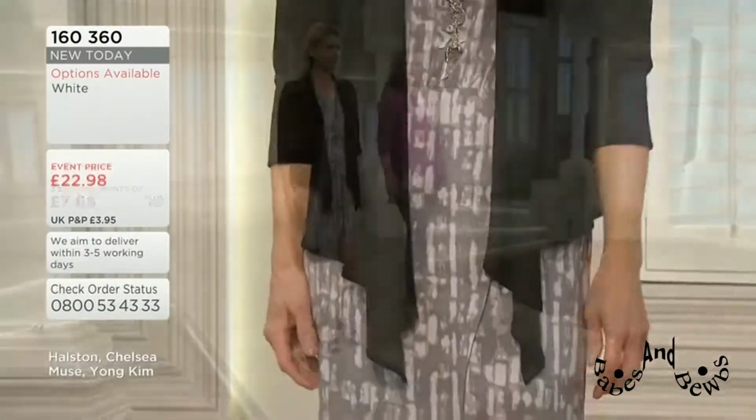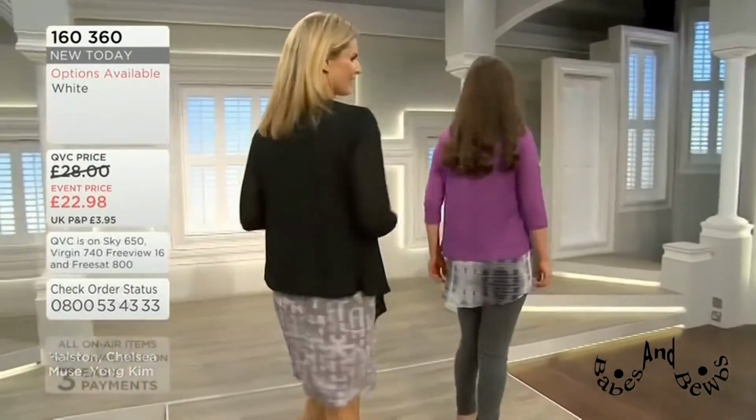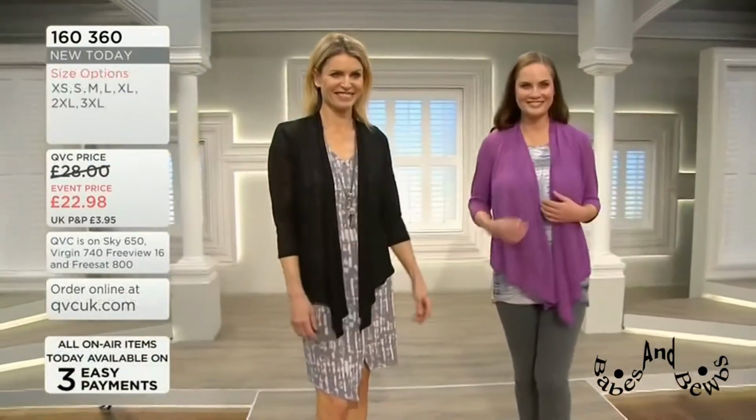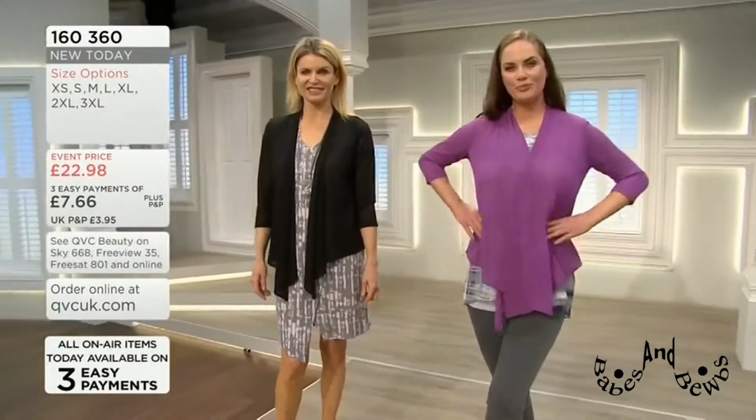So 160360. A great opportunity to snap up some fashion, use those easy pays. Even if you're brand new to QVC, you can order using Easy Pay. Just ask for Easy Pay when you order. If it's your first time, it doesn't matter. You can take advantage of event prices.